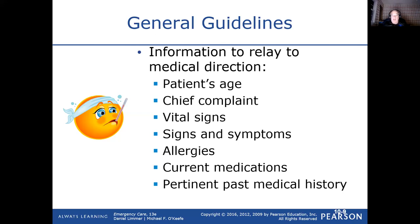So again, you're going to have to say, I'm treating a 47-year-old patient with a history of asthma. He was complaining of severe difficulty breathing. At this point, he's barely talking. He's unable to use the nebulizer. His pulse oximetry is very low. He's hypoxic, he's cyanotic. We feel like this is a life-threatening problem. Then give a set of vital signs.